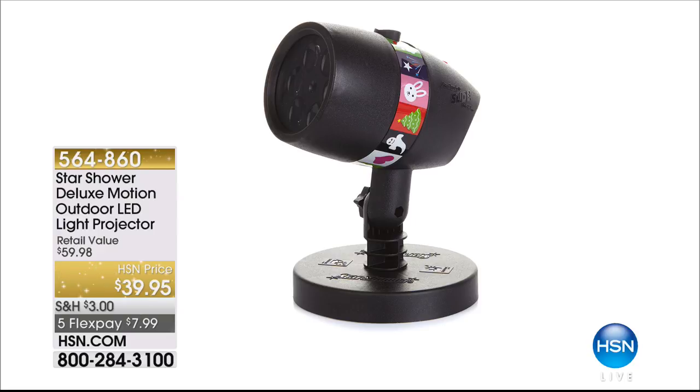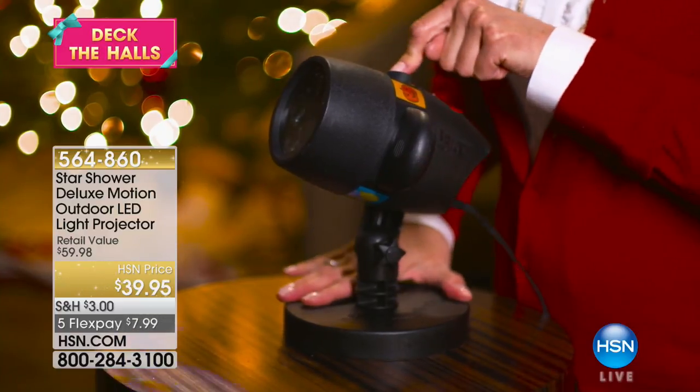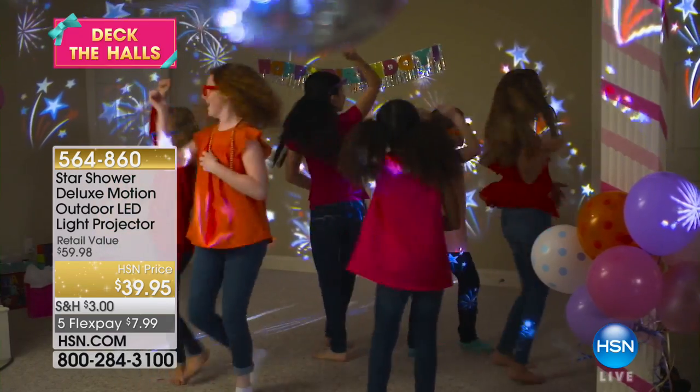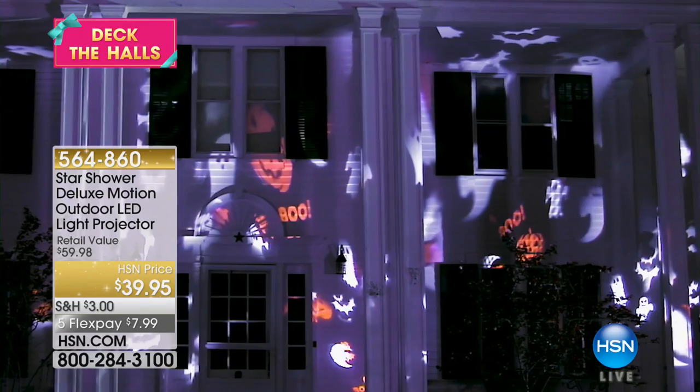Hey, by the way, I want to show you the way I'm decorating the outside, both the side of my house and behind my house. These just arrived the other day, and I'm so excited that they're here. This is called the Star Shower. It's the deluxe motion outdoor LED light projector. You can use them indoors as well.